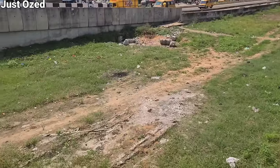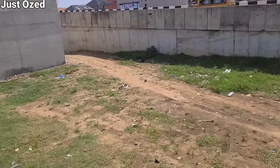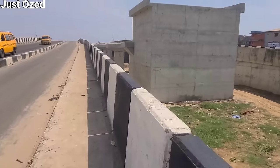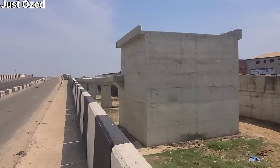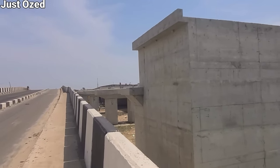This is a bridge under construction. We have a flyover separating vehicles coming from Iba and vehicles coming on the Badagry Expressway. So this is what they've achieved here on the construction. As you can see, they formed the pillars, awaiting decking, and we have the flyover ready.